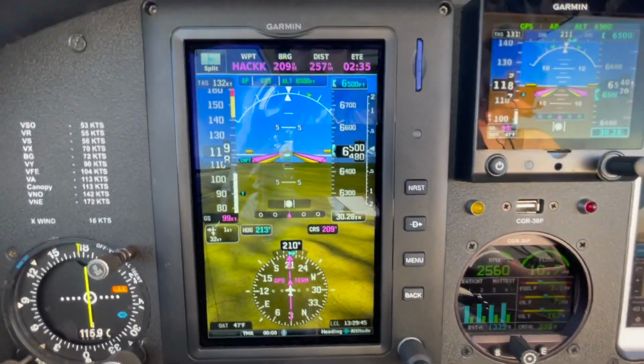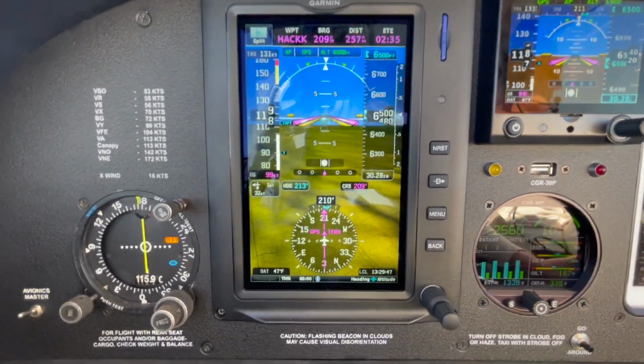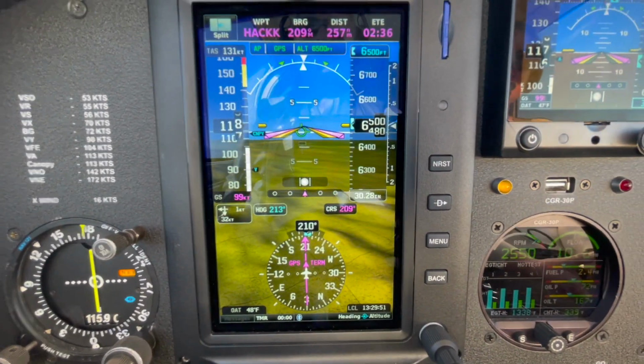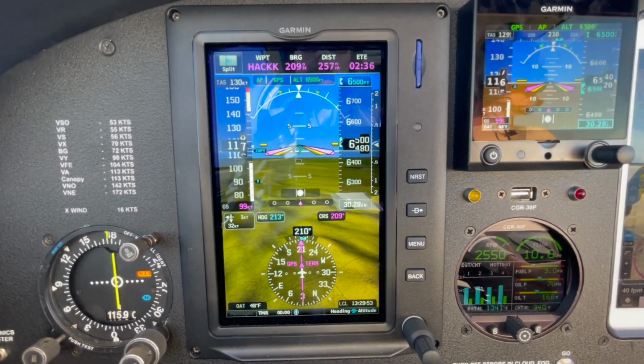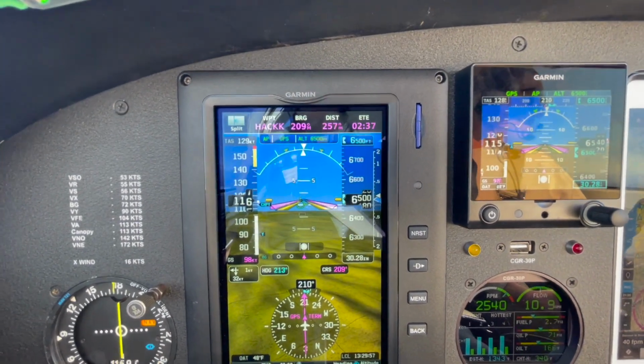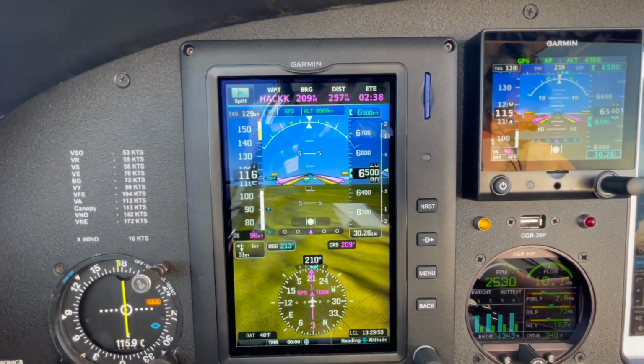Alright, we're leveled off at 6,500 feet. Got 32 knots headwind. Yeah, strong. Getting a whole 98 knots across the ground. True airspeed's 130, 129, but we're getting a 32 knot headwind.